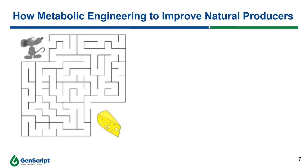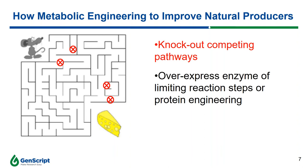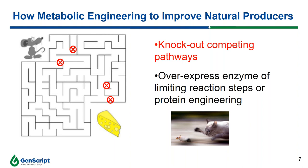So in the field of metabolic engineering, what you need to do is to remove those non-productive routes. What that means is eliminating those non-productive routes in order to avoid the accumulation of secondary metabolites and the production of byproducts. Alternatively, you can also overexpress the enzymes of the limiting reaction steps, or improve the enzymes through protein engineering in order to stimulate the production rate. I would like to show a picture of a cat chasing a mouse. The cat plays like a modified enzyme to chase the mouse and make the mouse run faster in order to get to the destination.